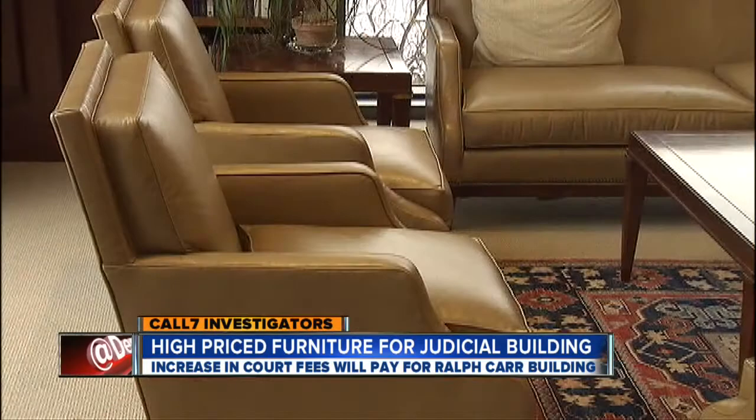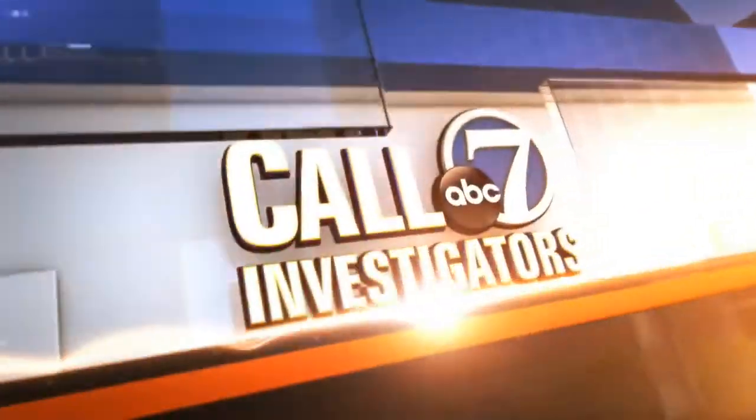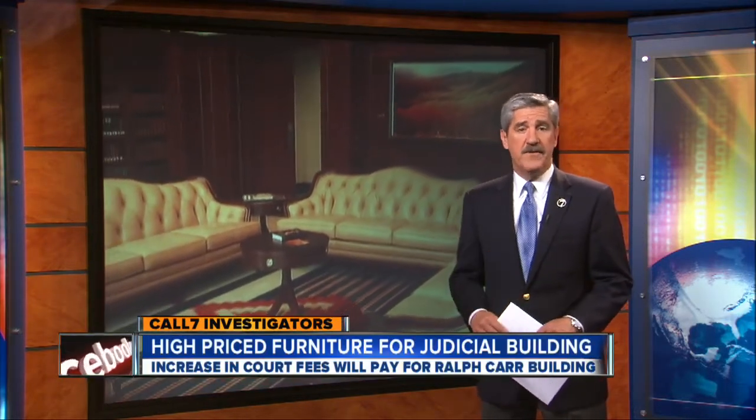Tables for $1,000, $2,000 chairs. The going rate for this sofa, nearly $5,000. CALL7 investigator John Ferrugia is here. And John, you're uncovering Colorado court officials spared no expense with this new judicial building. That's right, Ann. The Ralph Carr building cost just under about $260 million. And it's going to be paid for by an increase in your court fees over the next 35 years.